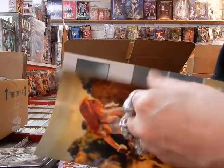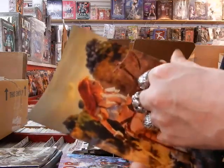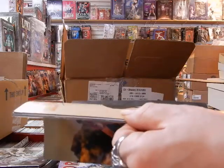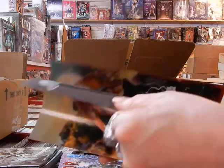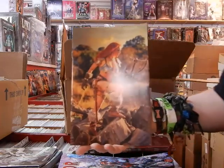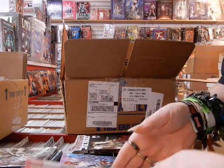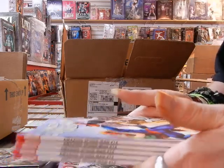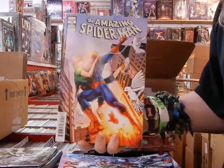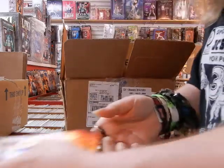Here's an FOC variant on, what book is this? Sonya Verso number... gotta look up what number this is. I think this is number 12. Number 8. Sonya Verso number 8. The Amazing Spider-Man number 74. This is a variant cover on that. Supposedly the last issue of the series before Ben Reilly becomes Spider-Man.